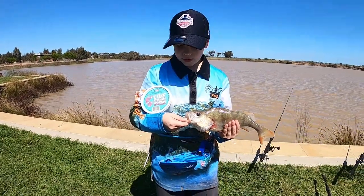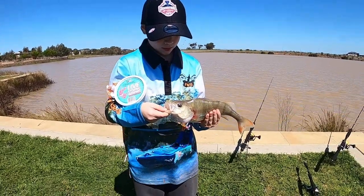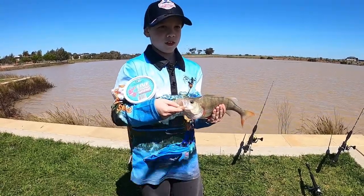There you go, guys. Redfin caught on the live fishing worms from JanJuc fishing worms. Not a bad size for out of here. It's good to see that they're on the chew. Water's starting to warm up, so we should be able to get a few more.